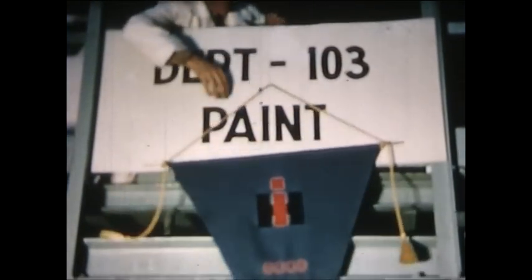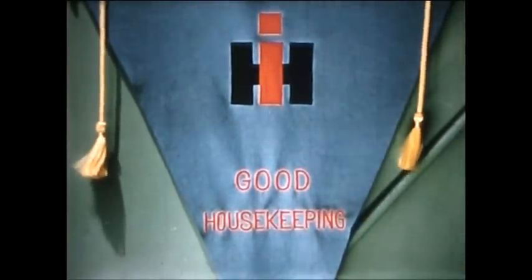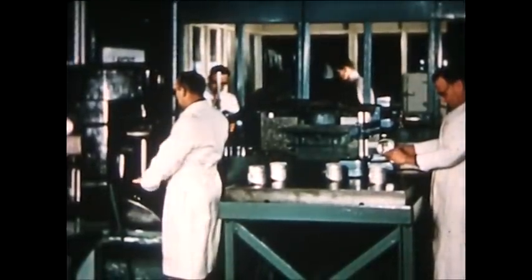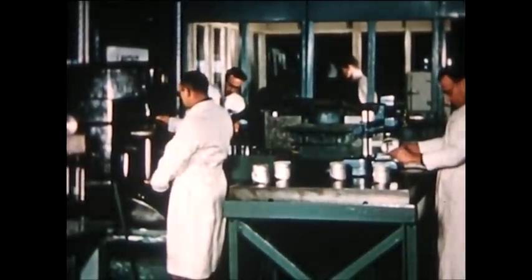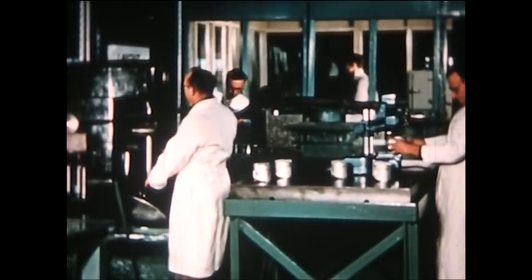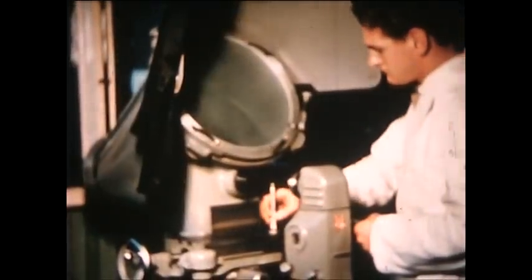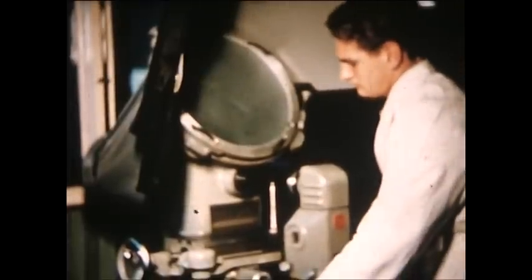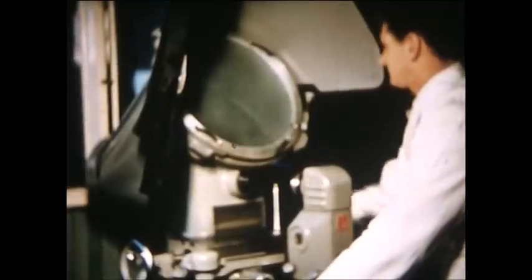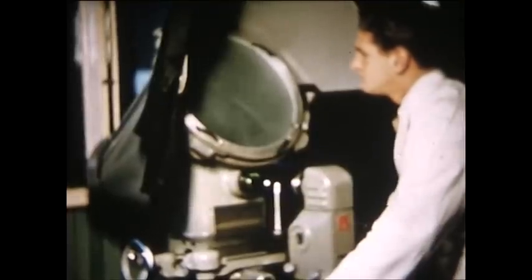Scrupulous tidiness and order contribute to efficiency. To have won the good housekeeping pennant is a matter of pride to any section. Supervision of incoming materials is exacting. In the inspection area, rigid examination of materials and manufactured parts is the responsibility of highly qualified inspectors. Testing is aided by instruments such as this visual comparative machine. It throws an enlarged shadow of a part under examination onto the circular examining screen for accurate comparison with the original design specification.